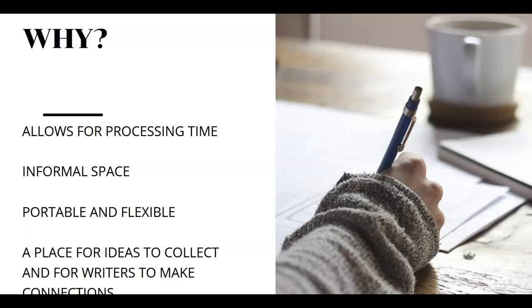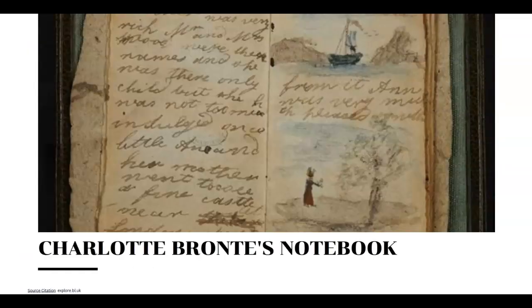It's portable and flexible. So there aren't necessarily a lot of rules around a writer's notebook, particularly the writer's notebooks we keep for ourselves. And it's a place for ideas to collect and for writers to make connections between those ideas as you're working. Now, here's an example of a very specific page on Charlotte Bronte's writer's notebook.